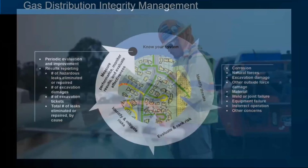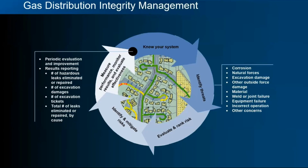Much of that learning in gas utilities occurs through their distribution integrity management programs, or DIMP. This program is a continual process of knowing your system, identifying threats, evaluating and ranking risk, identifying and mitigating those risks, and then measuring performance, monitoring results, and evaluating effectiveness. All of this depends heavily on a wide range of data.